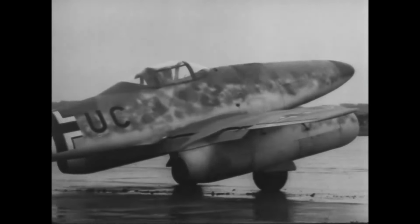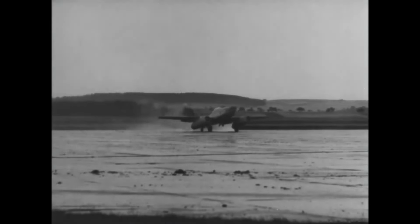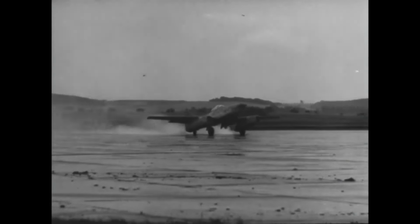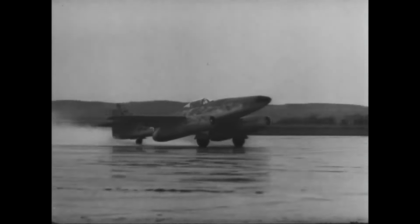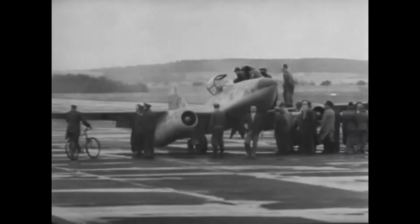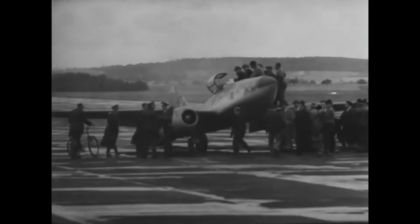Although the ME262 airframe was basically ready by 1942, the lack of engines available prevented mass production until 1944. To overcome this, German engineers changed most of the rear materials in the engines to mild steel with aluminum coating. This simplified production, but it was a big compromise, as the turbines in the engines only lasted for about 30 hours.